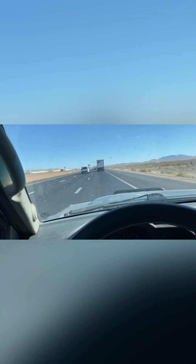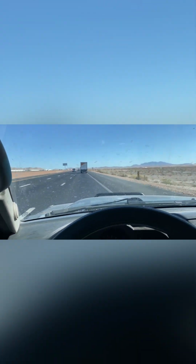This is DJ coming from High Impact Motorsports. We are driving the 2002 Nissan Xterra. This is the supercharged model. So far, it's been performing very well on this road test.